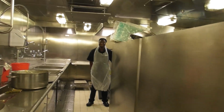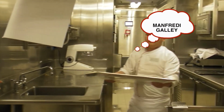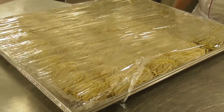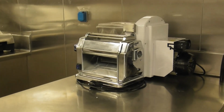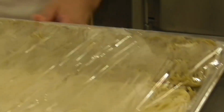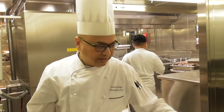This is the pasta, for example, homemade, freshly made, and the machine is right there, small. Every morning our chef de partie, chef de cuisine, they make their own pasta, freshly made. They put it there, and depending on the menu tonight, or what they are going to use, the World Cafe or the crew galley, they will take from here.